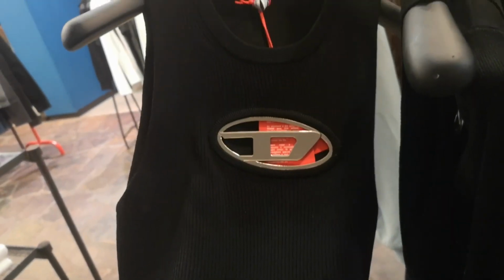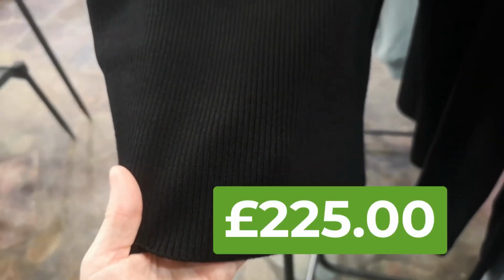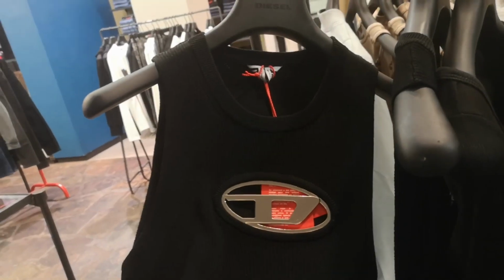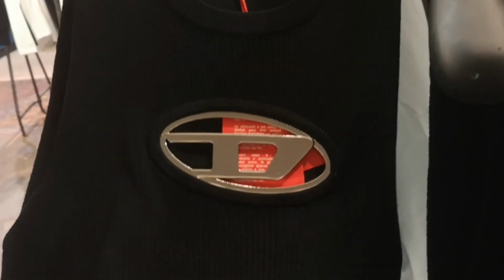Black top with metallic logo. This is very much my thing. Interestingly, when I saw this product on the site, I did not understand that I liked it. And now I hold the top in my hands and understand that I need to buy it.